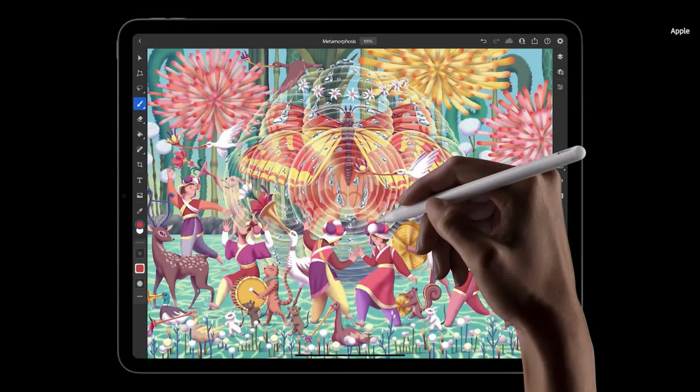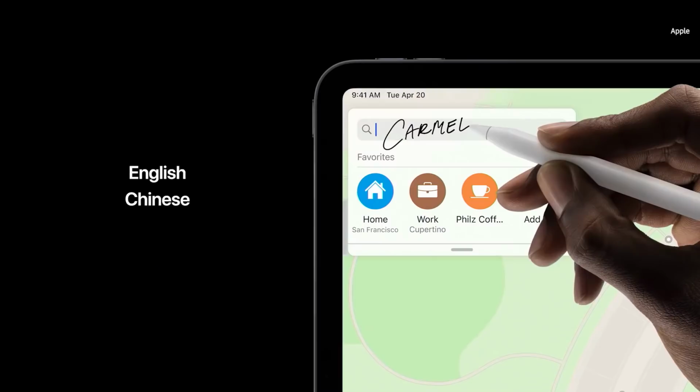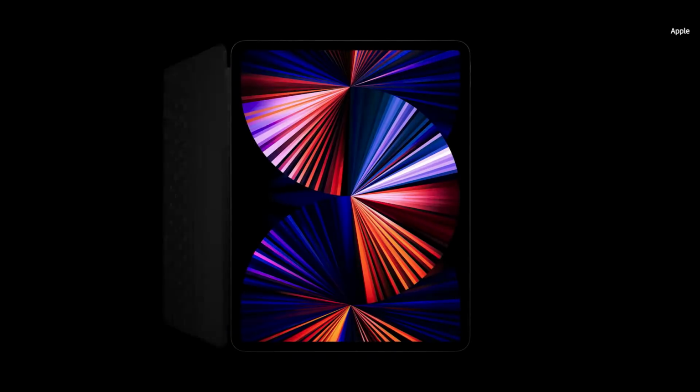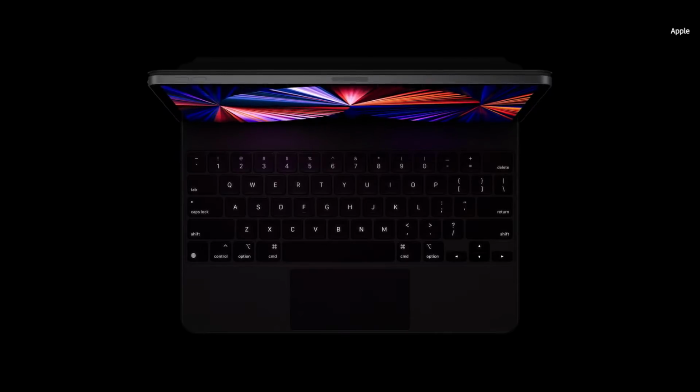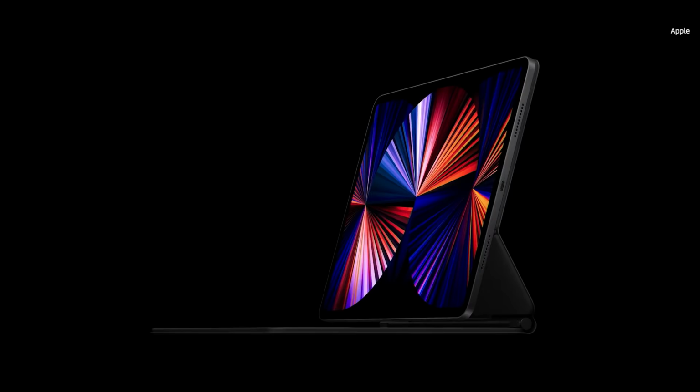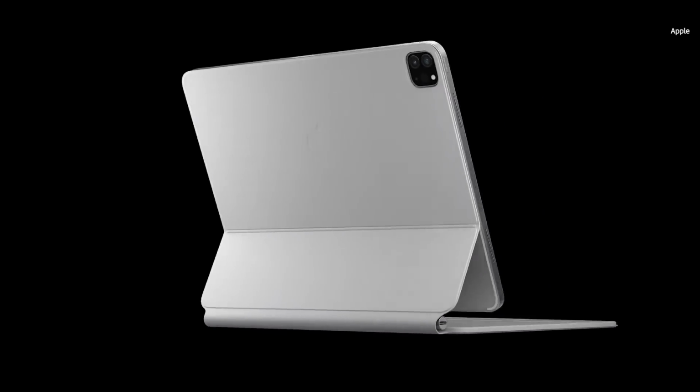Apple Pencil transforms iPad Pro into an immersive drawing canvas, and Scribble, now with support for 5 additional languages. iPad Pro supports the thin and light Smart Keyboard Folio, and the Magic Keyboard, with its backlit keys, integrated trackpad, and floating design. Not only is it a great typing experience, it's now also available in a gorgeous new white color.